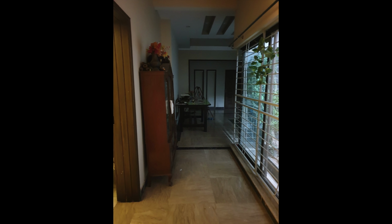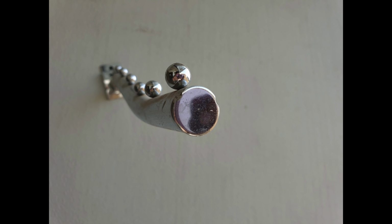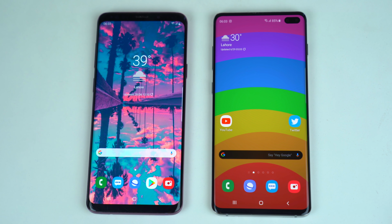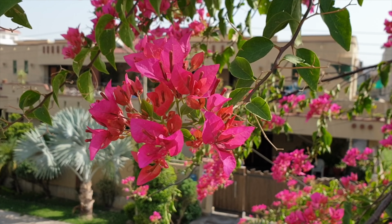I definitely miss the wide angle lens on the S9 Plus, which Samsung has provided to pretty much all of its smartphones that it released this year, the S10 family, the Galaxy Note family that is coming, as well as the Galaxy A series. So you get the wide angle lens, which you miss on the S9 Plus, but it still is a very capable camera system, and in a lot of situations you cannot tell the difference between an image taken from the S9 Plus and the S10 Plus.